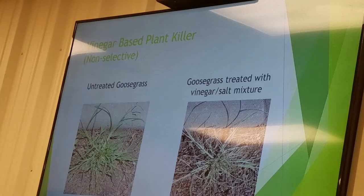But salt will kill stuff, no doubt about that. If you want to sterilize the ground, salt it hard, and it'll sterilize it for a long period of time. I don't know how much it would take, but with a deal like this, you're not putting much out there. The sunnier and hotter the day, the faster it works.